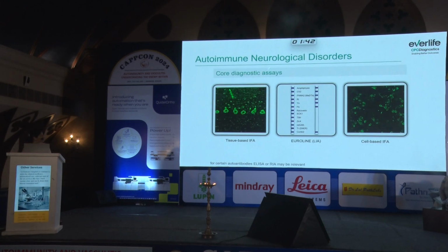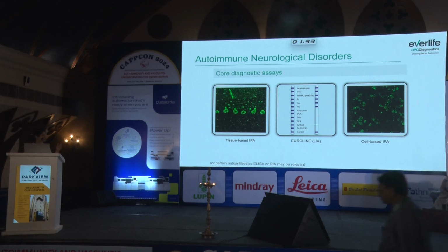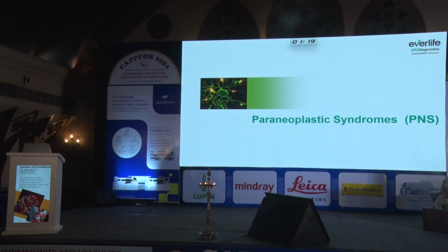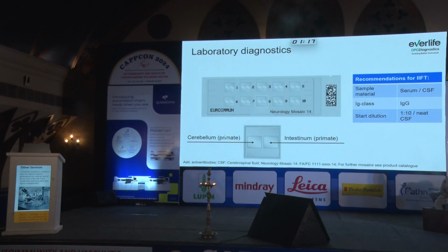If I talk about the paraneoplastic, overall in the neurology system, we mainly have three assays: one is the tissue-based assay, second is the Euroline, third is the cell-based. Cell-based is nothing but the transfected cell where people have expressed a particular antigen. Like if you want NMDR, they have expressed NMDR; if it binds, it will be positive, otherwise negative. For the paraneoplastic, we have coated the cerebellum and the primate intestine, and you can use the starting dilution 1:10, and if you are using the CSF, you can use NEAT.